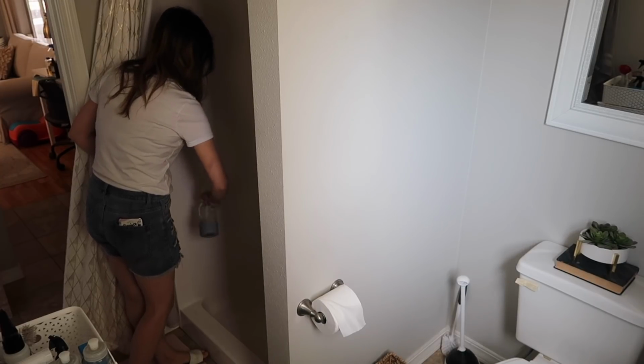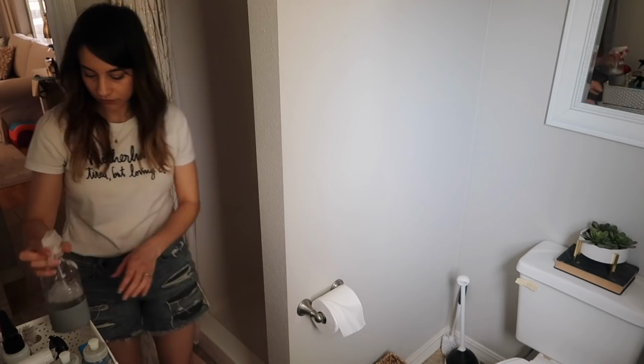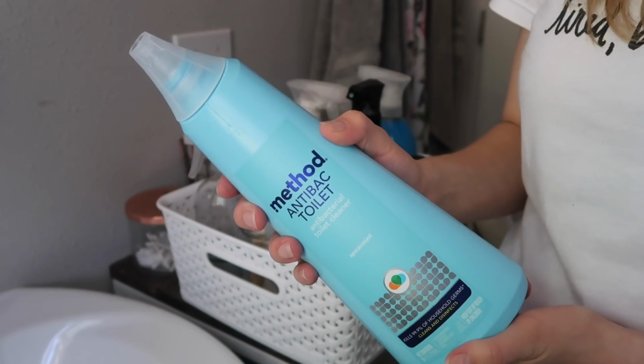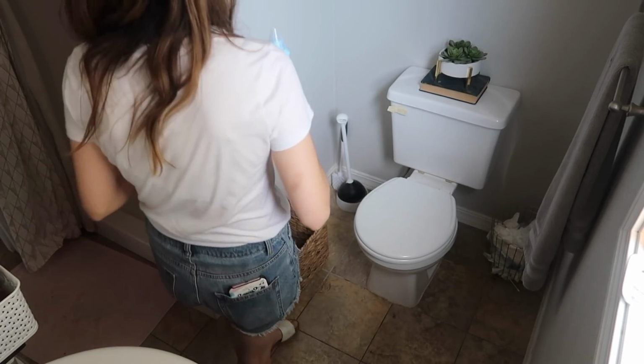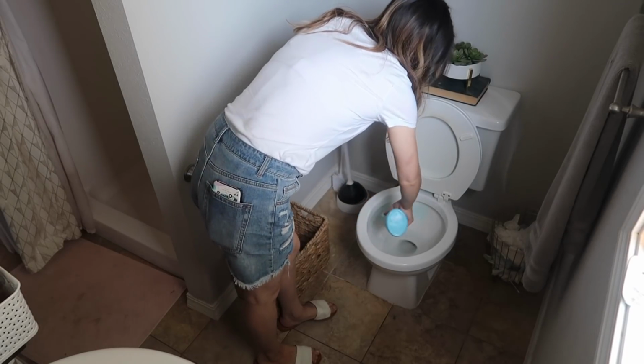So anyways, I like to spray down the tub first to let that soak, and then also I like to let the toilet soak. Right now I'm using the Method toilet bowl cleaner, and I just squirt that along the inside of the toilet and get on to the rest of the chores, and by the time I come back to that, it will have broken down the scum and everything, and it will be a lot easier to clean.